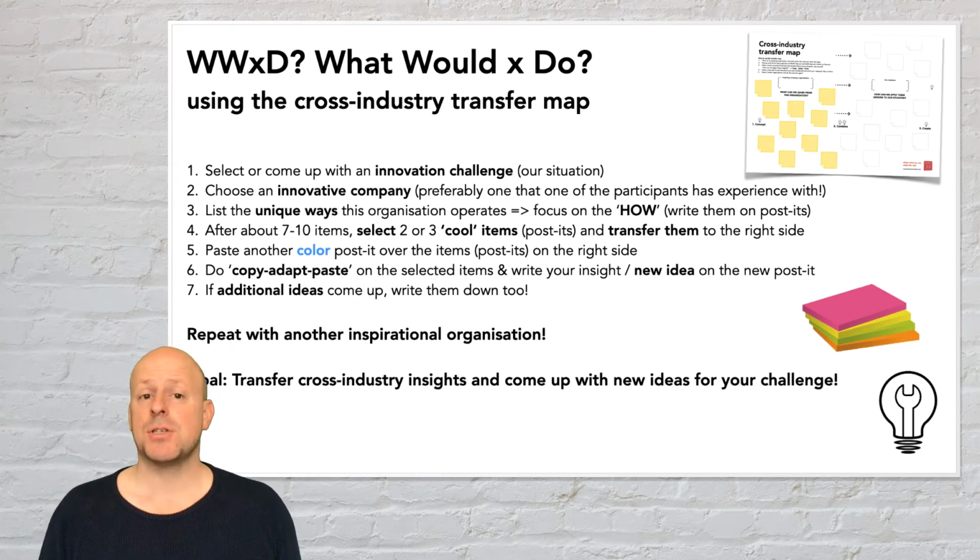The first step is to come up with an innovation challenge, your own situation. You put that on the right side in the white middle. Then you choose an innovative company, preferably one that maybe someone of you knows a little bit about or that you can do some desk research on. To do this, SlideShare is a fantastic resource to learn how other companies do stuff.